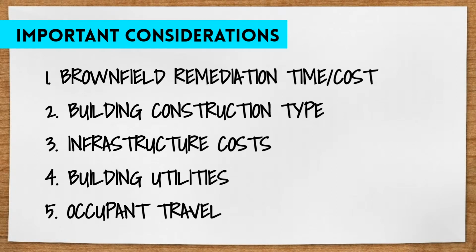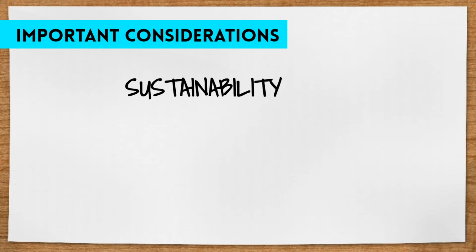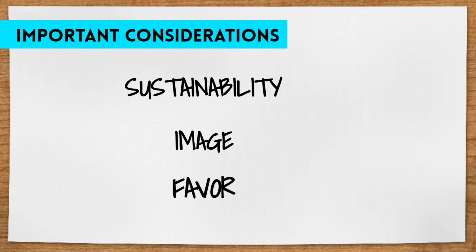A long time ago, this decision would have been much simpler, because greenfield sites were more abundant and closer to city centers, while brownfield sites were more rare and considered very risky to get involved with. But today, considerations are not just about cost risks. They're about the sustainability of the area and the image of the developer. A developer can gain quite a bit of favor for investing in a city or a community by transforming an abandoned site into a new and thriving part of the area.